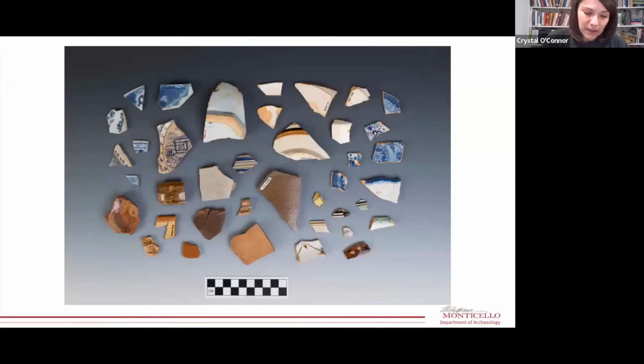So let's try to make it a little bit more concrete and colorful, perhaps. This is an artifact assemblage from Site 6. This is just a very small portion of the ceramics that we recovered from that site. We have Chinese porcelain in the upper left. We have some creamware and pearlware on the right. We have stoneware in the bottom middle.